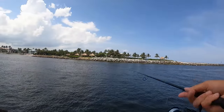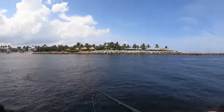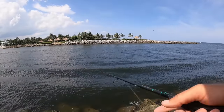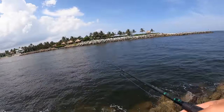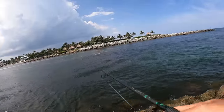Awesome. How many baits in the water? This is like four baits, four hookups. This is wild. Oh, he swirled on it. Tarpon. This is wild.